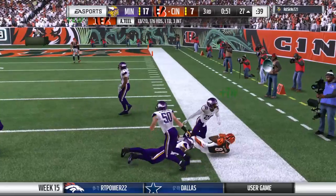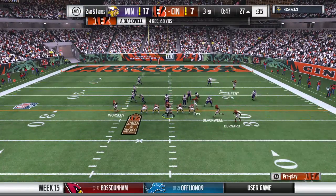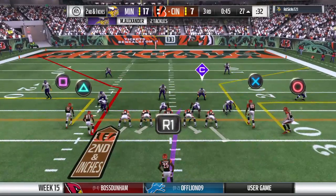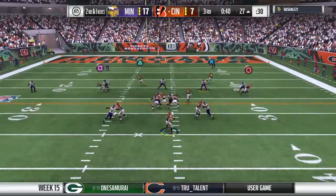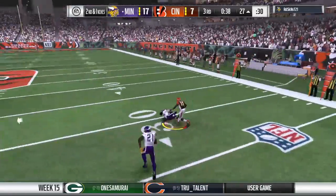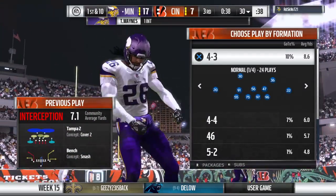And he'll be brought down at the 27-yard line. Give him 10 yards on the pickup, and that'll bring up a second and just about a few inches here. And now it looks like they're going to be in the hurry-up. Back to throw again. And for the 4th time tonight, it's an interception. Picked up by the former first-rounder Trey Waynes.